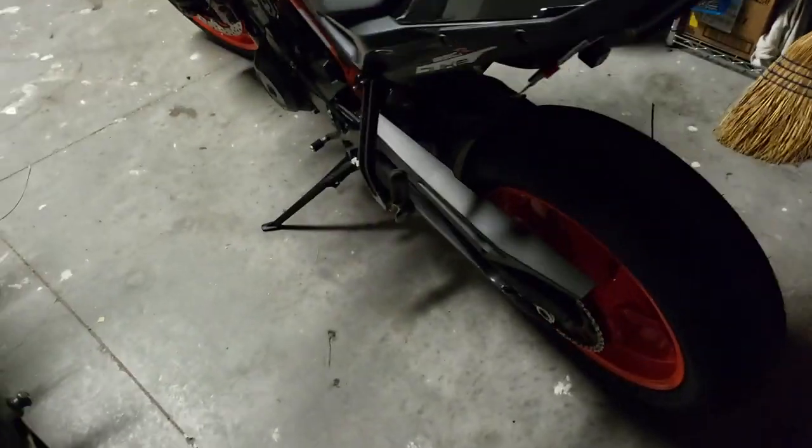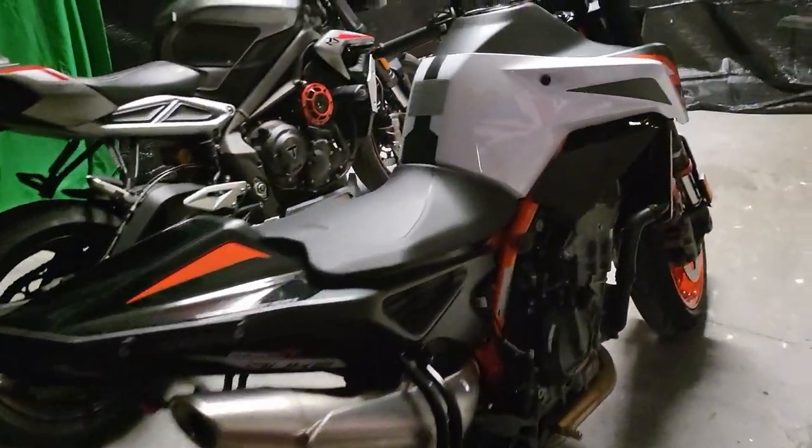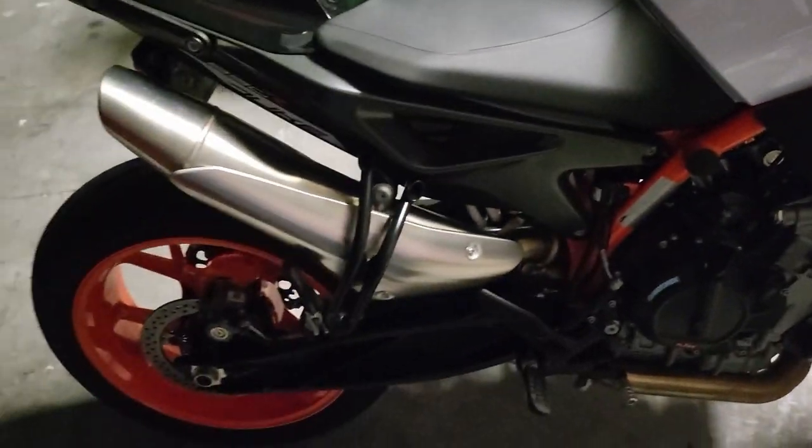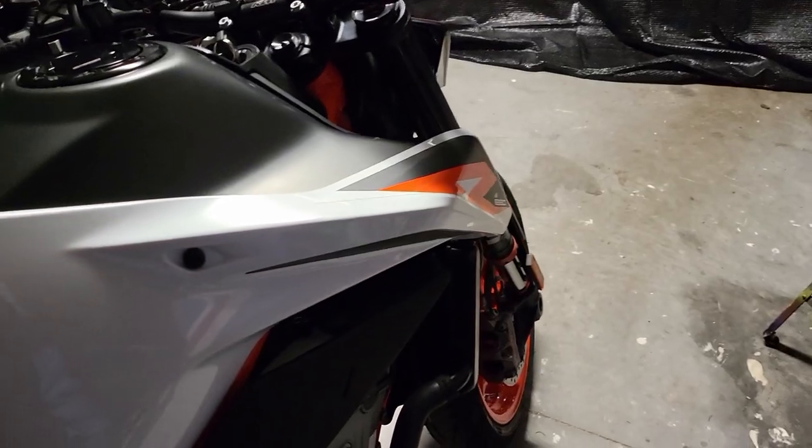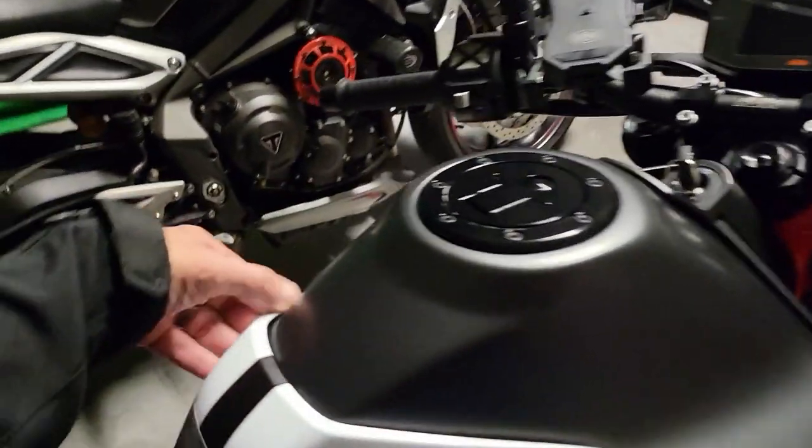So let's get a good look at it now. We'll go over it some more. Let me turn you around here. You can see a lot of orange. I mean, it even looks like a dirt bike, right? It's got the orange and white. It looks kind of like a dirt bike. It's light. There's a lot of plastic. This is all plastic.